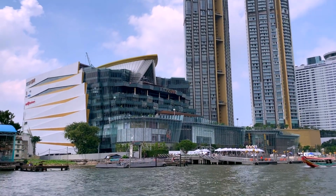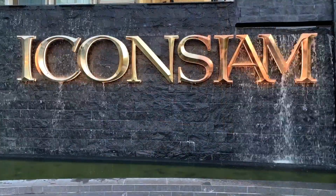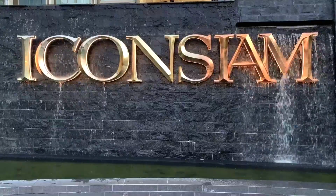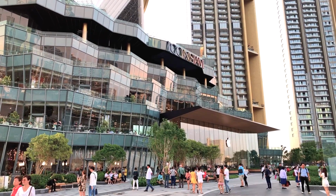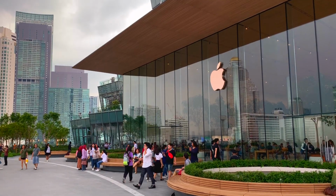Now we're on the River of Kings, the mighty Chao Phraya River, and a visit to Icon Siam, Thailand's largest and newest shopping mall. From what I've read, Icon Siam is the largest and most costly private project in Thailand at a cost of almost $2 billion US.